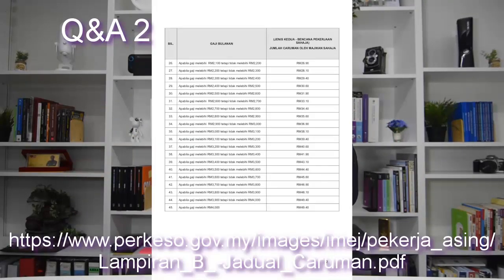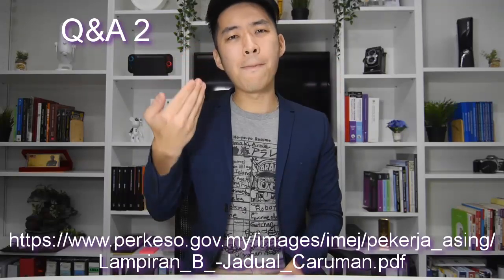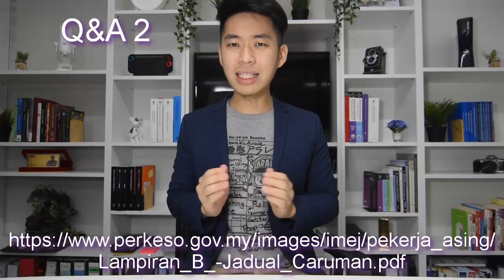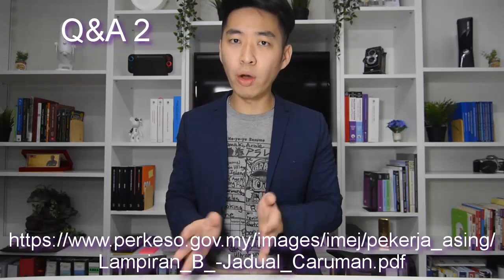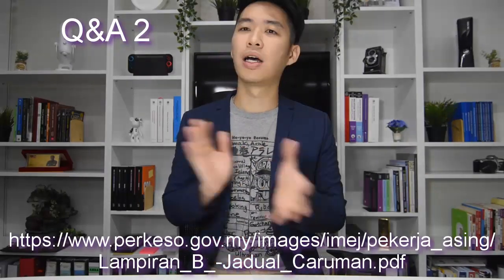How much is the contribution? Generally it is 1.25%. The exact figure, you can always refer to this table. Now look at this table, you will only see the employer portion, not the employee portion, which means that the EI scheme has to be borne by the employer. Employees do not need to pay anything.